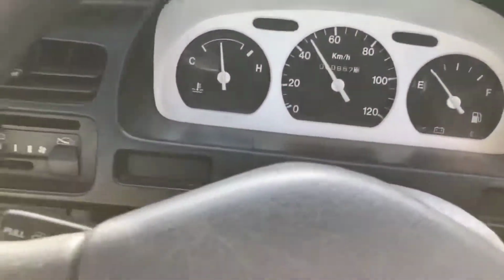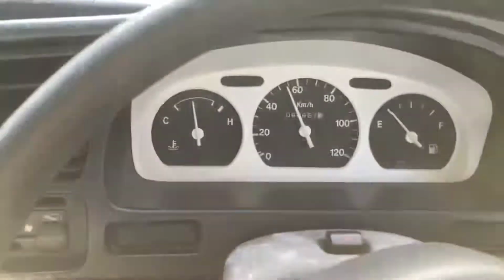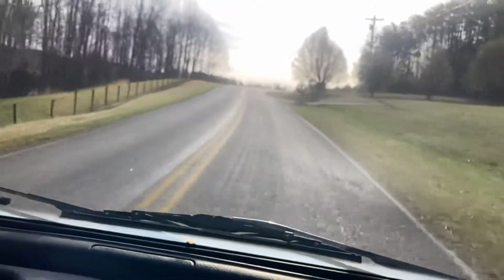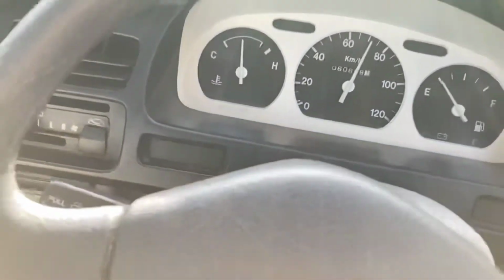And we're in 4th gear, and we're climbing speed very easily up a hill. It's a pretty steep hill. I know it's hard to tell that in 4th gear, and that's a good sign of engine power. So we're already up to 70 kilometers now.